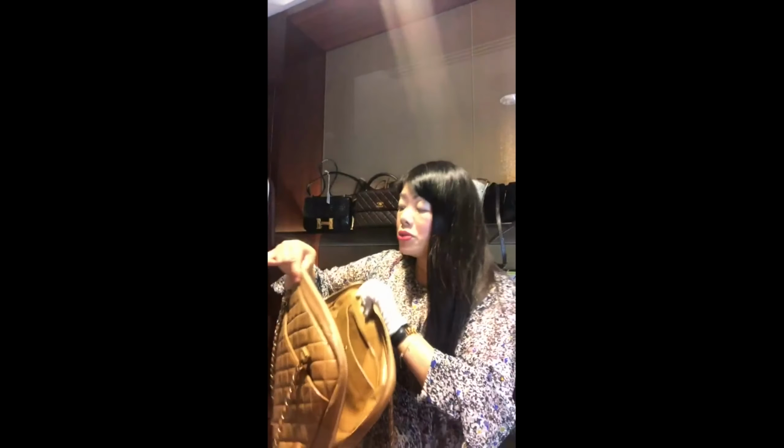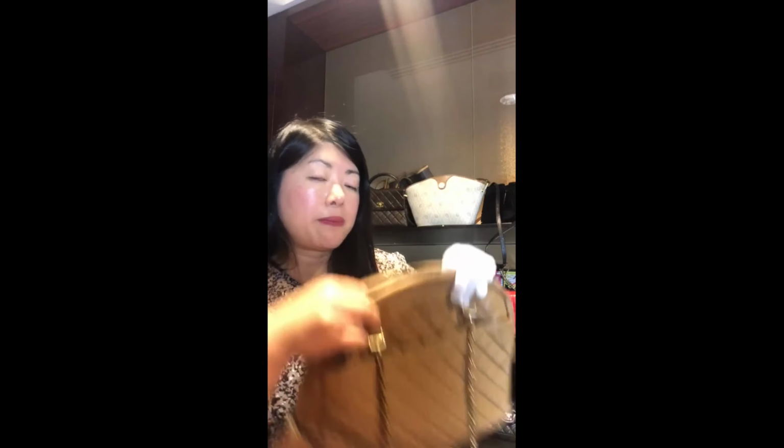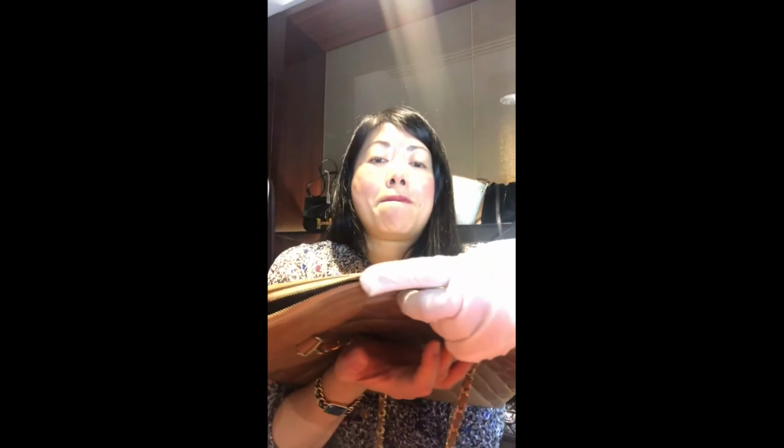Lampo zips are actually very expensive zips. Only the very best high quality heritage brands use these zips. And a top tip: Lampo zips are metal teeth, not nylon. So that's one of the tips when you're looking at Lampo zips on vintage Chanel bags.